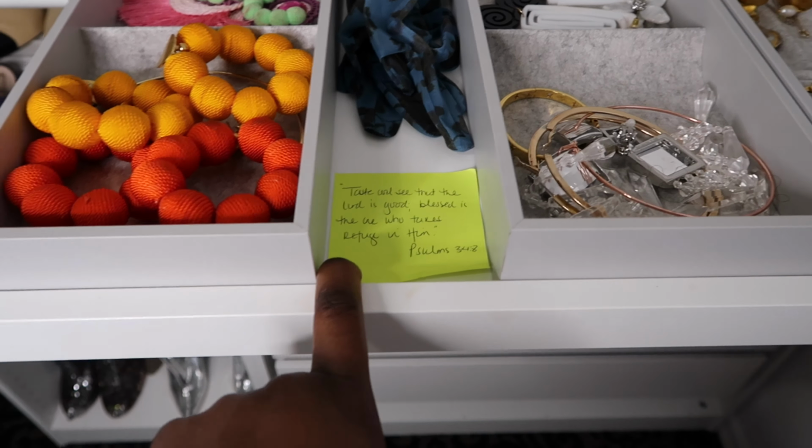Old camera, just some little knickknacks, some fans that I use. This is a beaded necklace that my sister purchased from me from South Africa. That needs to actually make a debut. It's been in there way too long.